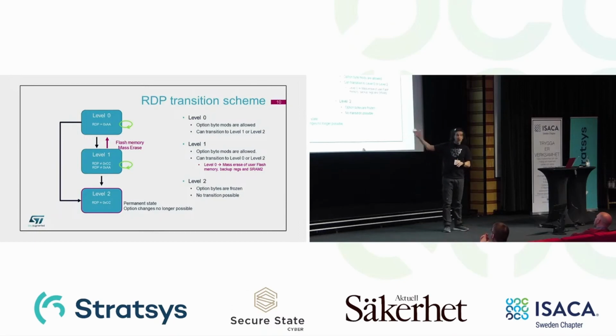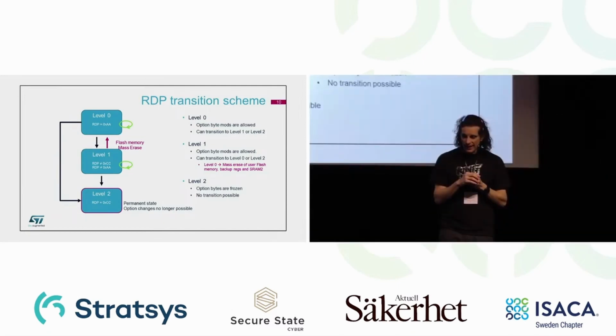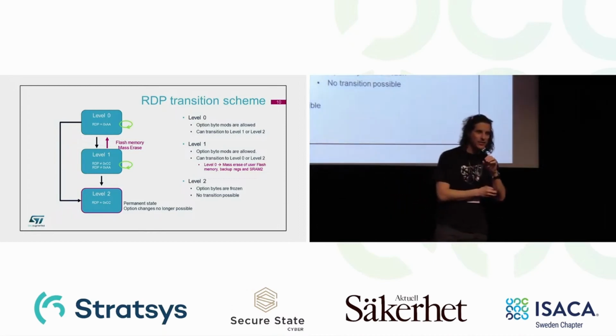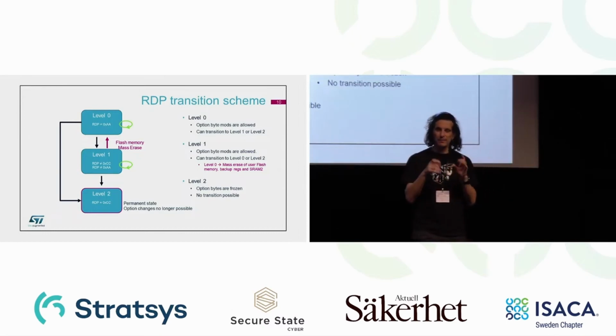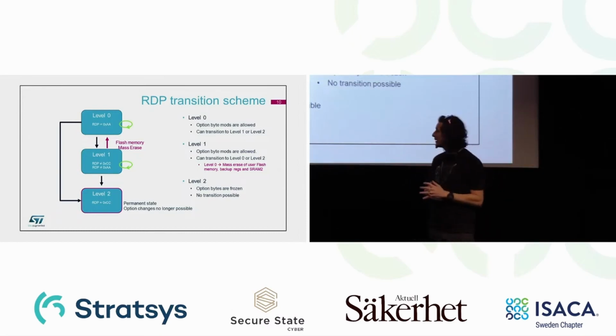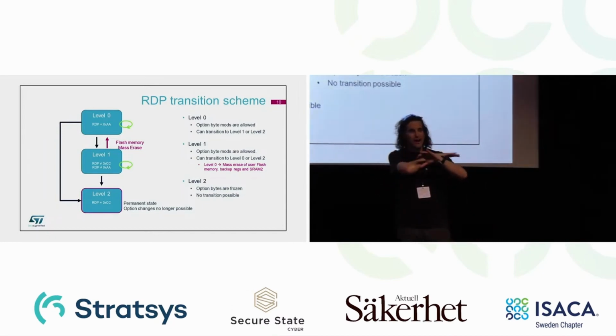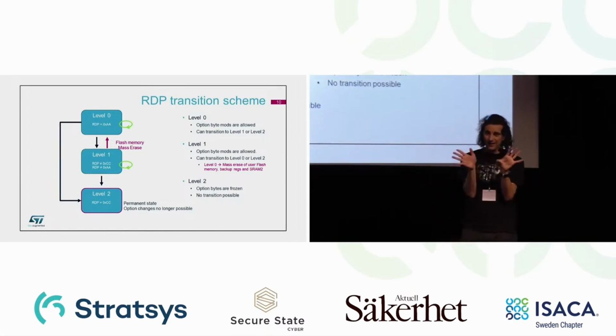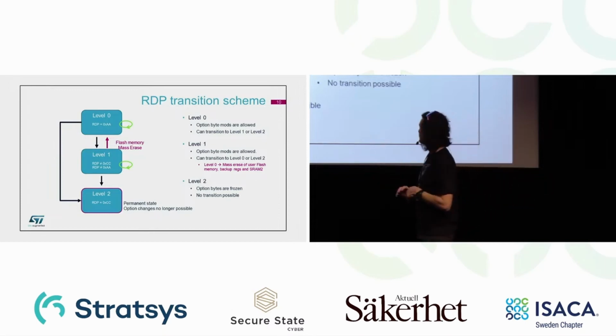You have RDP level 1, which is an intermediate state where you have debug access. As an engineer, you can still connect to the chip. You can access RAM, so volatile system memory, but you cannot access flash. It's very limited functionality, and really the only reason you might want to do that is if you want to have something running in RAM as a test program. And then you have level 2, which essentially locks everything out, no debug access. Not only is there no debug access, if you try to connect to those pins that are the debug interface, it's like they're not even there. So it's really supposed to be gone completely.